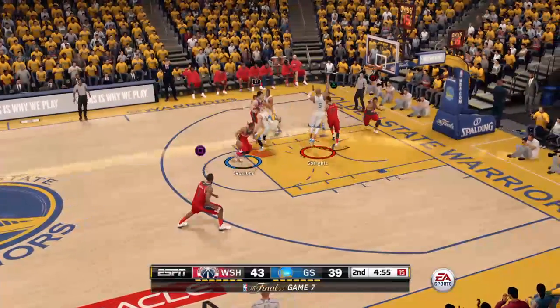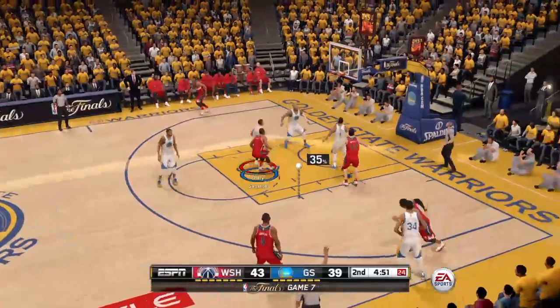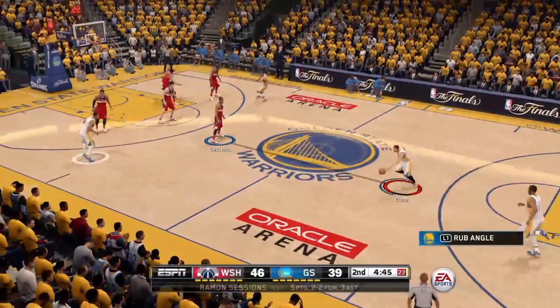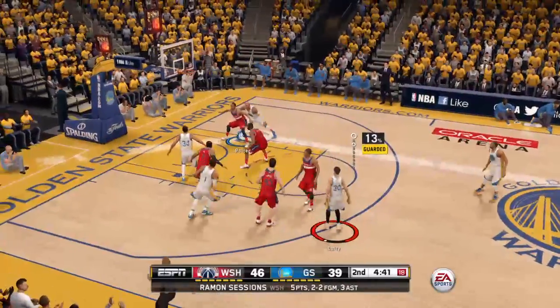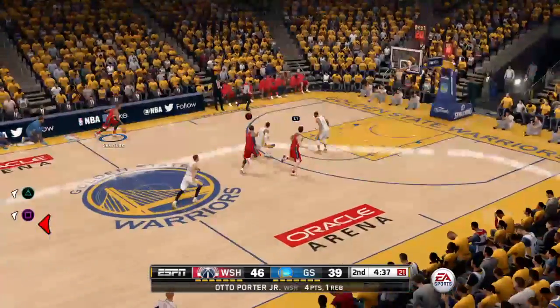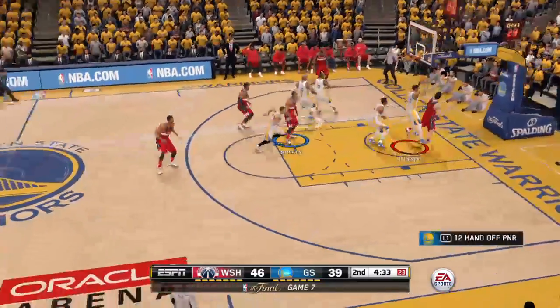This is a great offensive team built around a solid offensive system. Nails the jumper from downtown. 7 3-pointers for the Wizards. I don't know what to say, but both teams are in fuego from the three-point line. You're watching absolute great shooting by both teams.